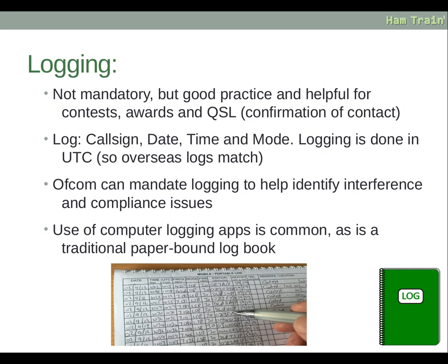Logging. Logging is no longer mandatory, but it's good practice and helpful for contests, awards, and QSL, which is a confirmation of contact. Quite often people send QSL cards, which is like a postcard with name, date, call sign on, just confirming that they've been in contact with you, and they're nice to receive and to send as well.